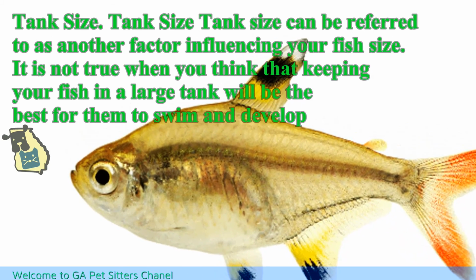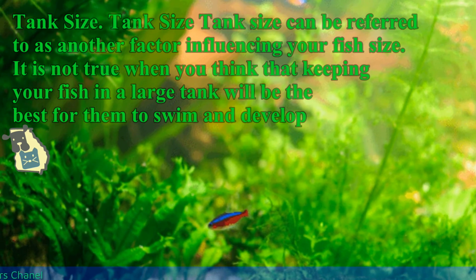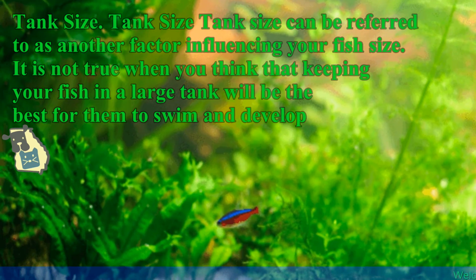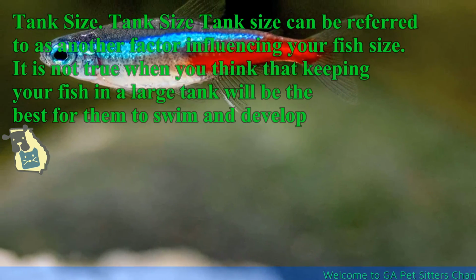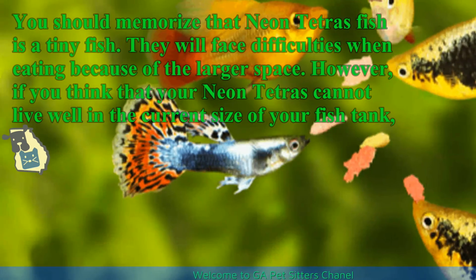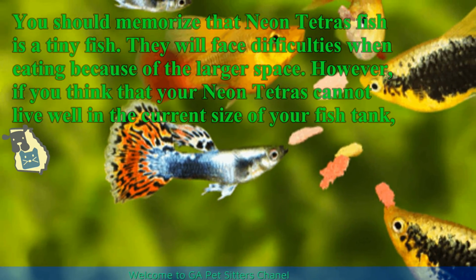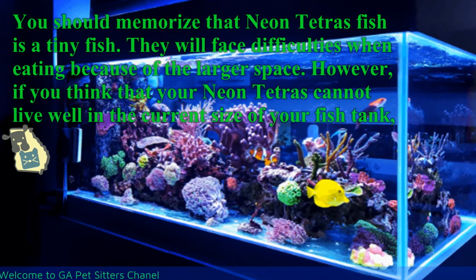Tank size. Tank size can be referred to as another factor influencing your fish size. It is not true that keeping your fish in a large tank will be the best for them to swim and develop. You should remember that the Neon Tetra is a tiny fish. They will face difficulties when eating because of the larger space.